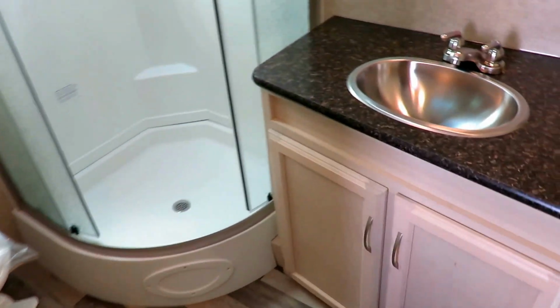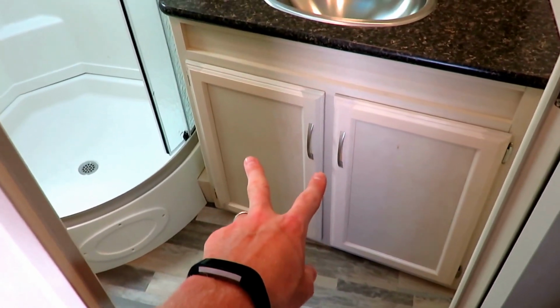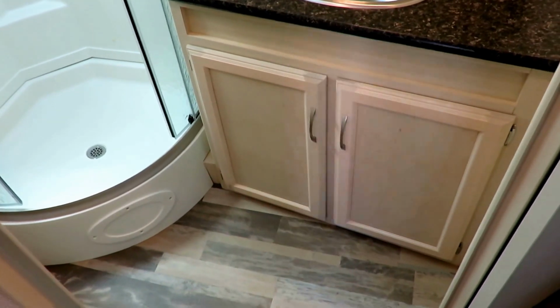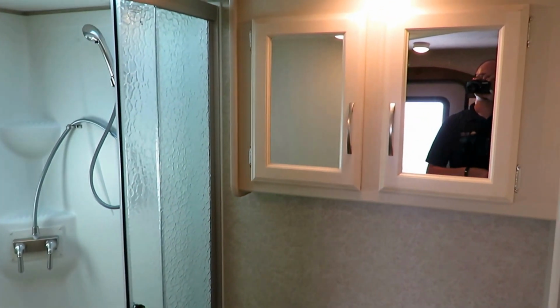Very cool. Again, stainless sinks, and look at that actual counter space with good utility storage down here. This is a perfect spot for your extra rolls of marine grade paper and whatnot. His and hers dual sink, and you get to take a look at me. So if you're ever curious to know what's the biggest problem in this Winnebago, it's this guy.